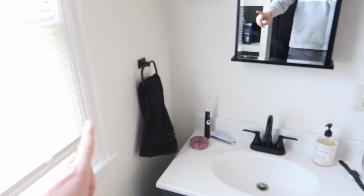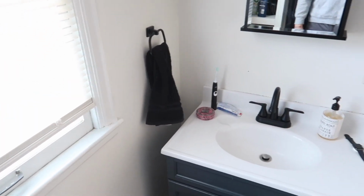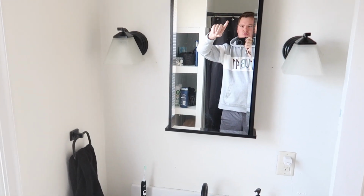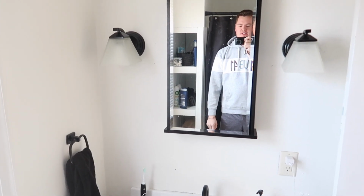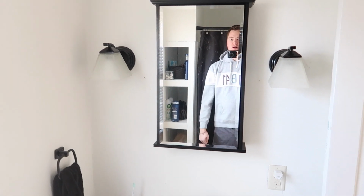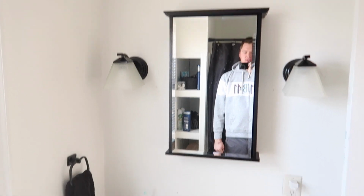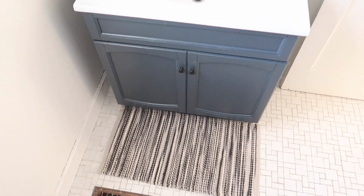Yeah, so walls painted, spray painted the little fixtures black, spray painted the towel thing black, got a new faucet, and got a new, there wasn't any storage above the sink before, so I got this, it's cheap from Menards, it was like 50 bucks, but it's like a medicine cabinet, so I have a little bit of storage above. So that is the updated bathroom.